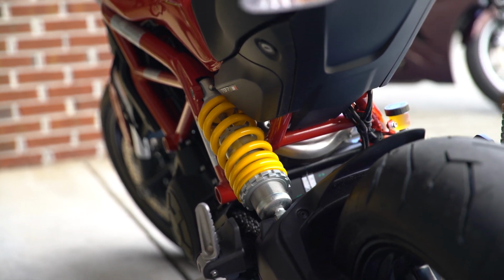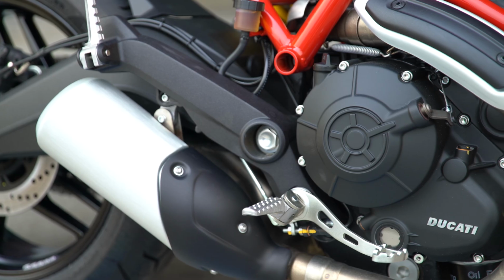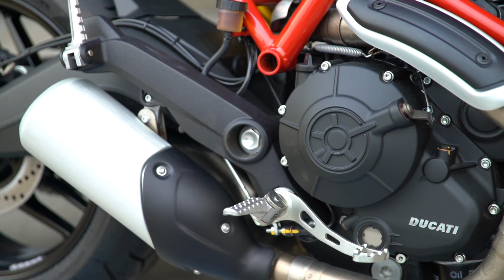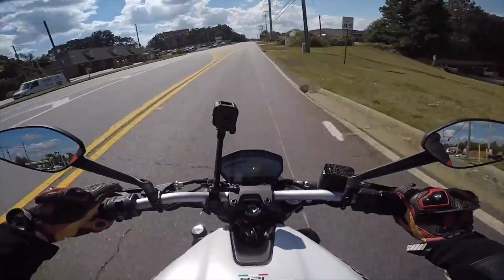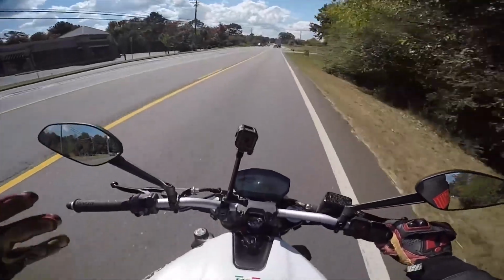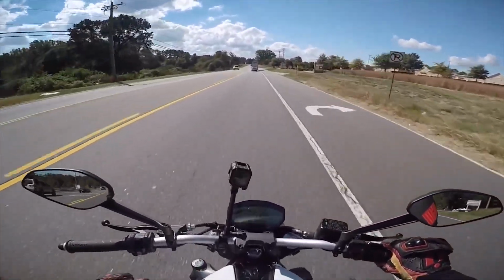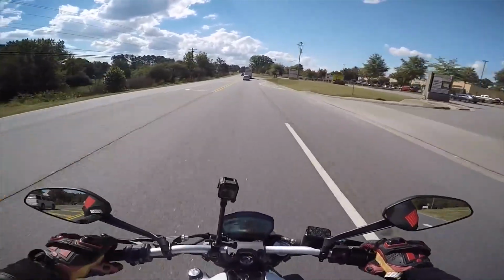On the subject of power, I'm really interested in how the power delivery will be on this bike. When I rode the 821, I remember feeling like it was really underpowered unless you were riding the absolute crap out of it, at which point you could really start feeling the engine come to life. So during the first ride, I'm definitely going to be looking to see if we get the same engine characteristics from this Monster as well.